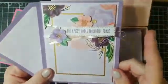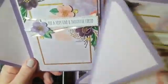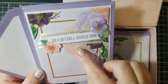Now I've kind of modified, oh, that's upside down. I've kind of modified mine a little bit. I don't know if my instructions are still in here or not. I don't think they are. I did these, and I've added some things. I added some of the gold glimmer dots, and you can see I did a few different things.